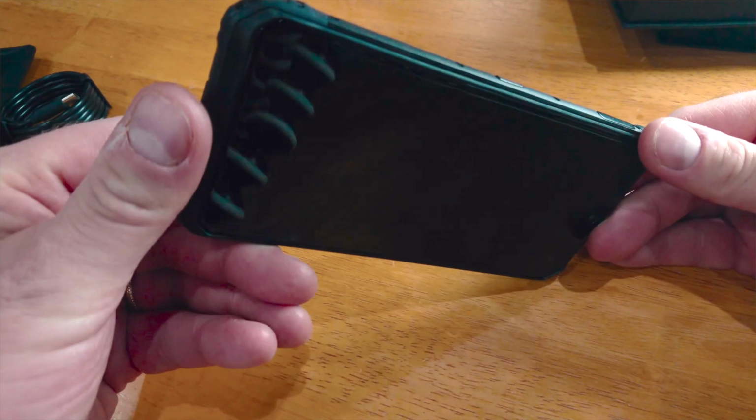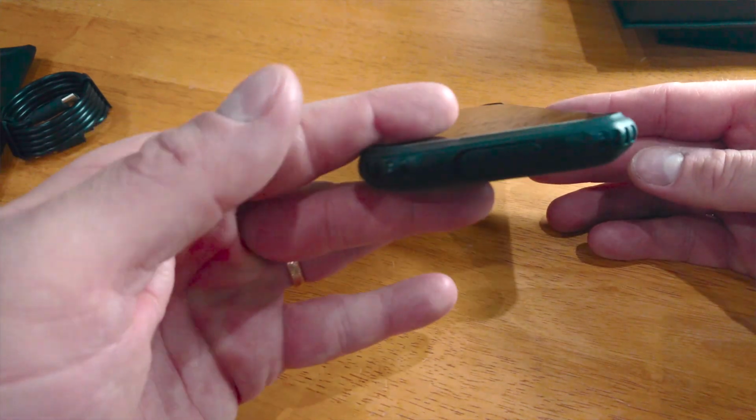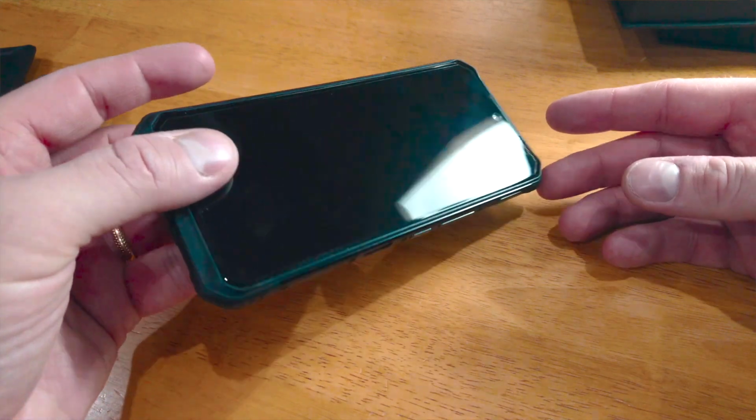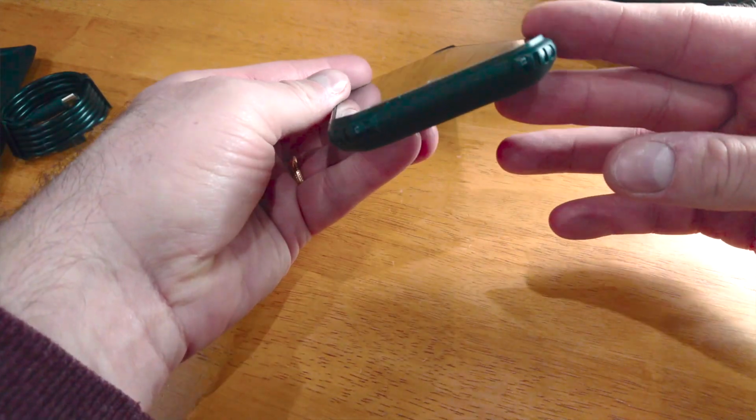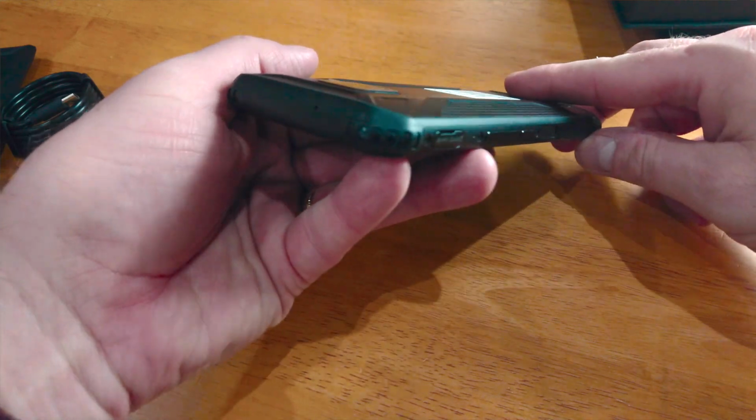128 GB of expandable storage is included, and the unit is powered by a 5150 mAh battery capable of holding 30 to 48 hours of charge. Charging is via the USB Type-C connector, although wireless charging is supported, along with charging from the battery module.